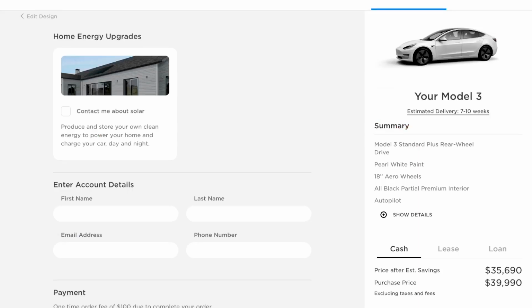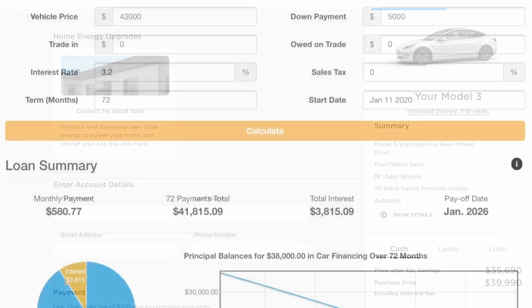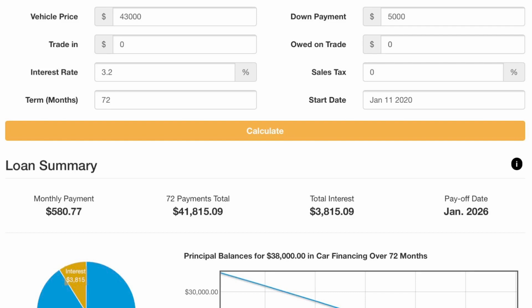Now, the good thing with Teslas is that there's no dealer markup. The price that's shown on the website is the same price that everybody pays for whatever model they choose. So a base model will cost $39,990. With tax and everything, let's add another $4,000. So we put the vehicle price at $43,000 and the interest rate at 3.2%, which is average right now for 72 months.